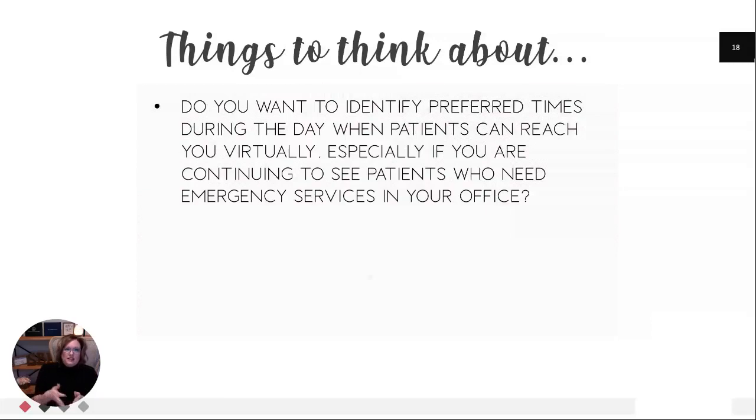No, that's not how teledentistry was designed, right? Teledentistry was designed for outside of the office. So your emergent patients are going to be a specific date, and then your non-emergent patients are going to be on a specific date or time. So identify those preferred times and figure out when you're available virtually.